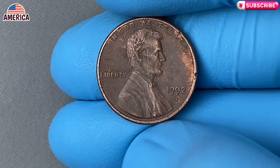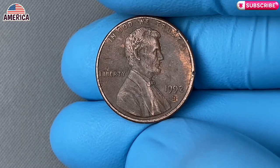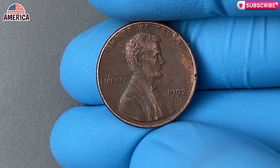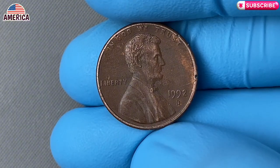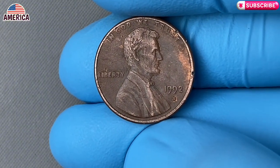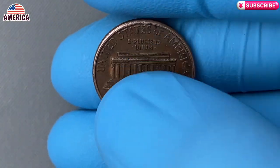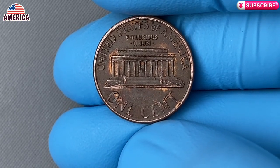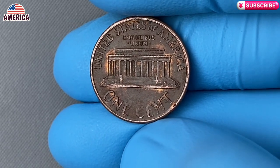The result? Double images on the coin. For a 1992 penny, you might notice that the word Liberty or In God We Trust appears doubled, with a faint shadow or a second set of images. This kind of error is highly coveted among collectors, as it is rare and makes the coin stand out from others.